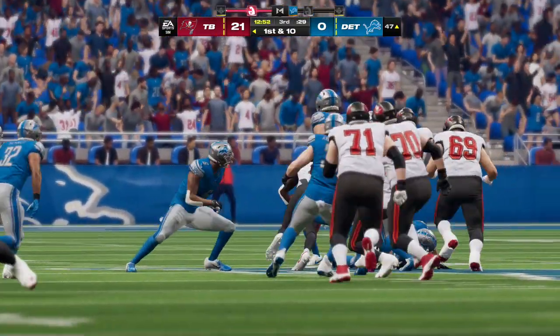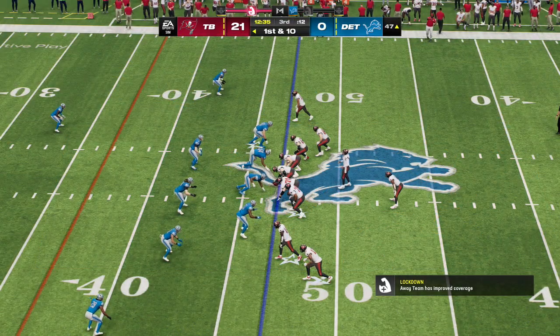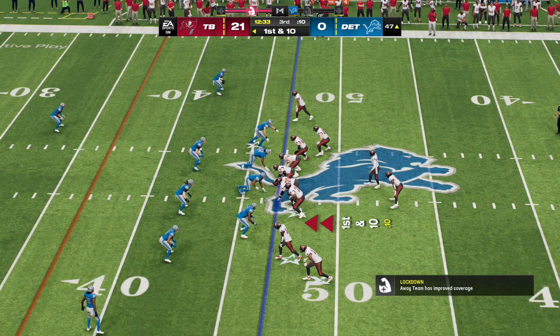Hey, they really needed to get something going, didn't they? They had punted on the last 2 possessions. The running game starting to come to the front for them, providing a nice pickup there to keep this drive going.